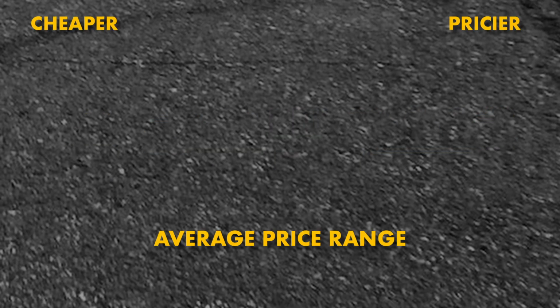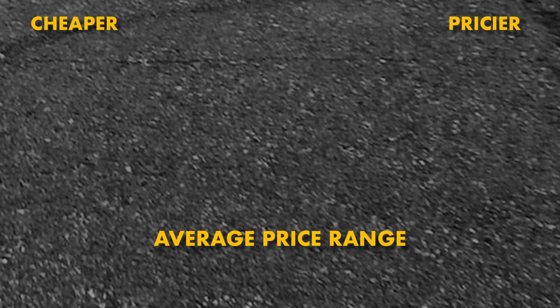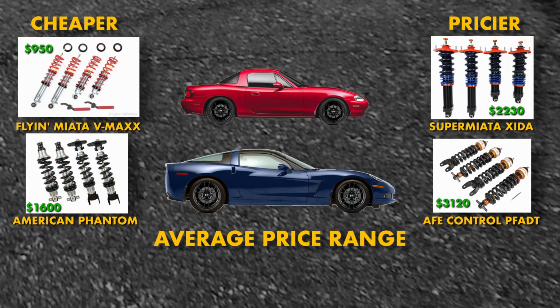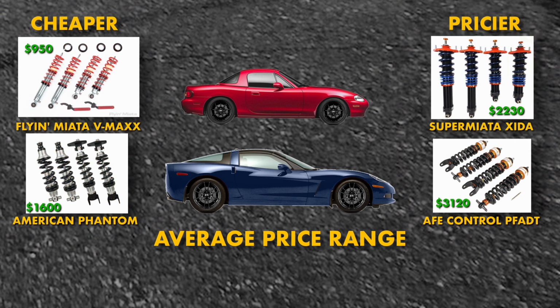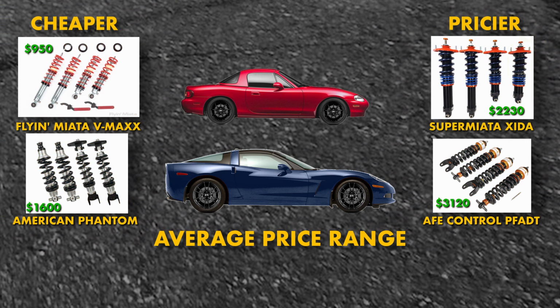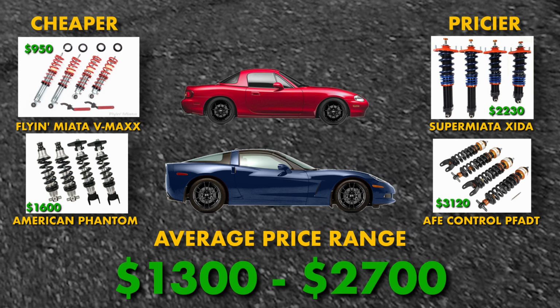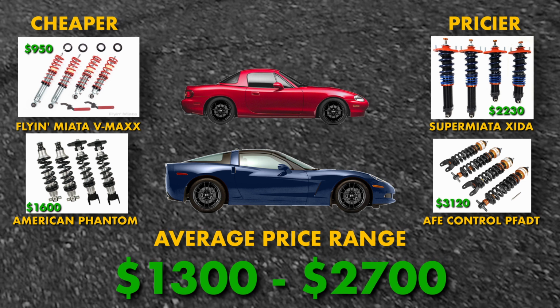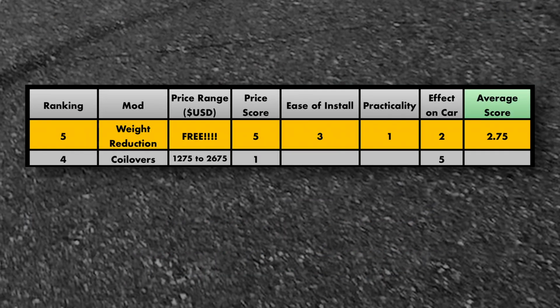Here's a comparison between 4 different options, one cheaper option and one more expensive option for both the Miata and the Corvette. Averaging the cheaper options with each other and the expensive options with each other, we get an average price range of about $1,300 to $2,700. Because that's more than any other mod on this list, coilovers score a 1 in the price category.